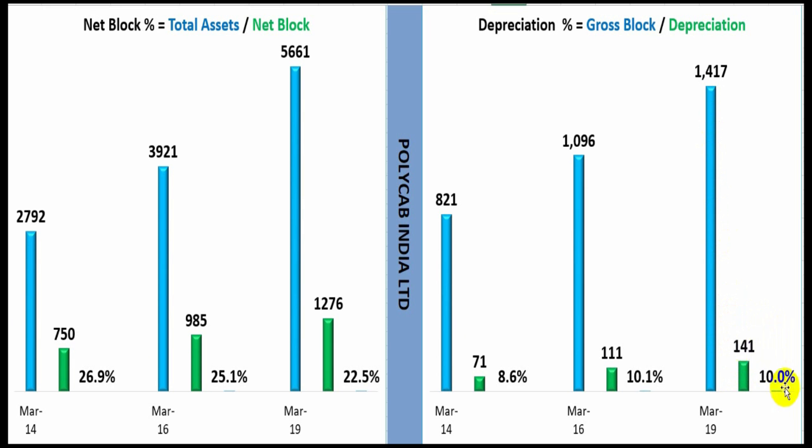Earlier, when I was analyzing the profit and loss account, we saw that on the total sales, the depreciation value was very small, approximately around 2% or so. Now when we come back to the balance sheet and look at how much the gross block is getting depreciated, this makes sense, because the company has to depreciate its assets at a stable rate. In March 16 also we see 10.1% of depreciation deducted on the total gross block. So we are seeing a gradual increase in the amount of assets the company is holding every year, and on that the depreciation rate is quite stable.